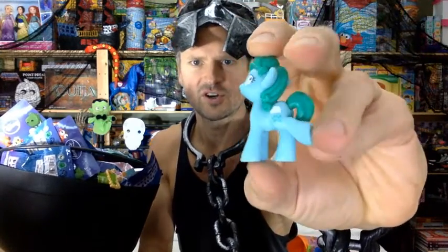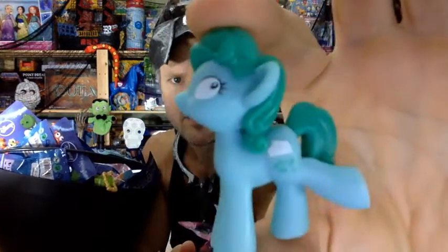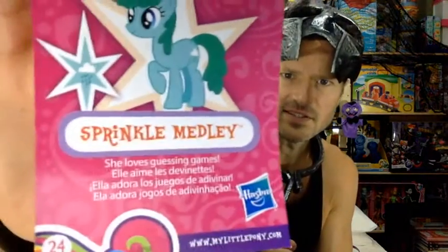Let's do another pony. Who is this pony kicking themselves off? Very white eyes. Storm cloud. It's like, what's that care? It's like Grumpy Pony. And its name is Sprinkle Medley. Sprinkle? That means she pee-pees.